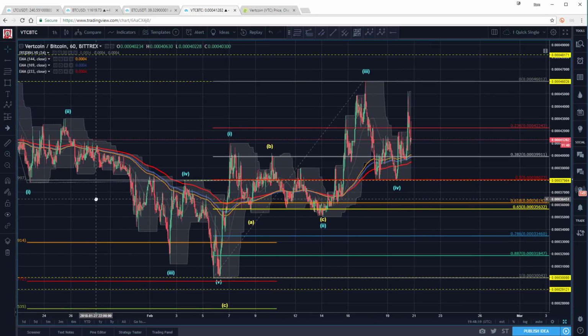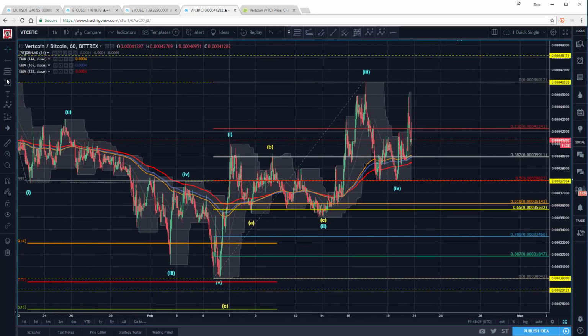Always look left. See if you can find anything there that might be helpful. And then prior support there. So again, we're getting these support zones here. So this prior support was the resistance here.